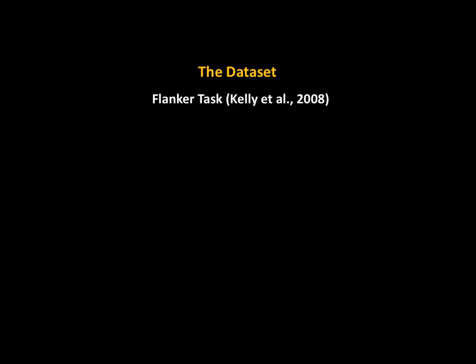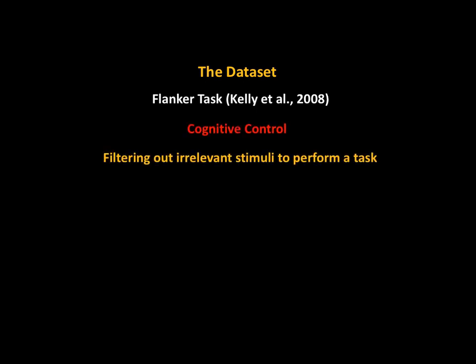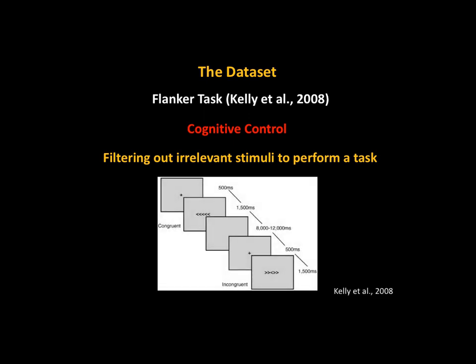Okay. So the actual data set, like I said, is the flanker task. This taps into something called cognitive control or executive function. The way I'm going to define it is filtering out irrelevant stimuli to perform a task.